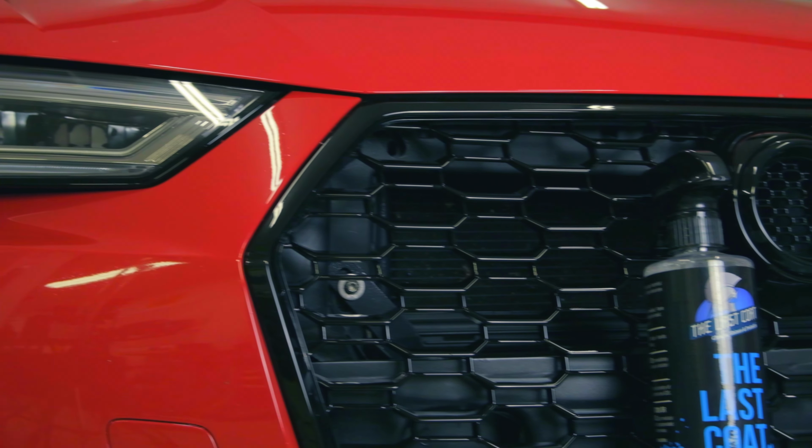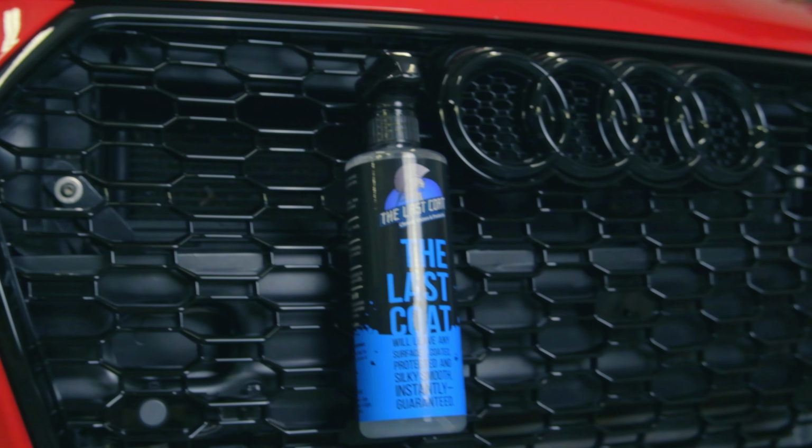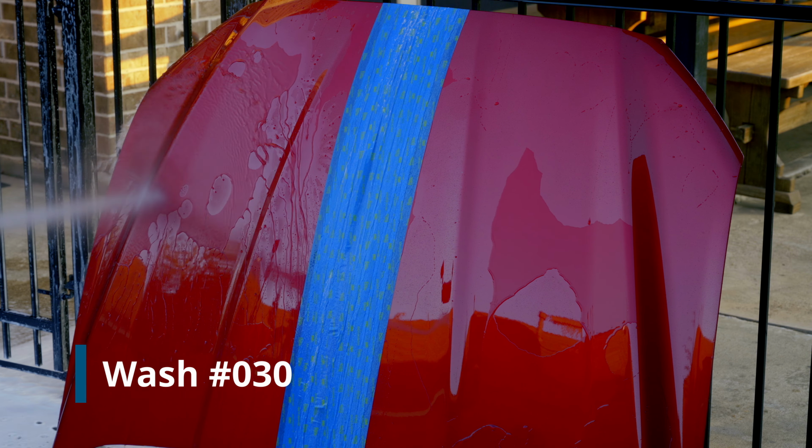I just can't get over how pretty and easy to use the Last Coat 2.0 is. It is a terrific product. It was let down a little bit on slickness with an 8.4, but that is still a really good score. And the durability was definitely above average at 38 washes. Not quite the same monster as that Wolfgang product, but still very strong.